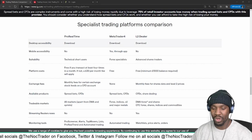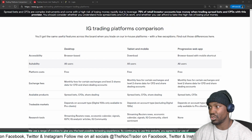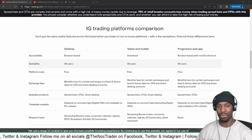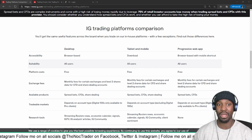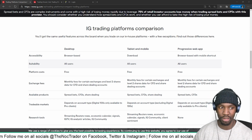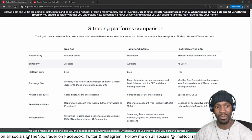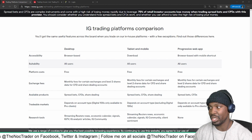I'm going to go through a demo of some of these trading platforms in a second. You also have 3 different ways you can access your IG trading account. So this is for the IG trading platform. I'm not talking about Pro Realtime or MT4. If you've got the IG trading platform, which is their proprietary trading platform as opposed to the other two, then you can use desktop, which is what I'm using now, a tablet or mobile, or progressive web app to access these different trading platforms.